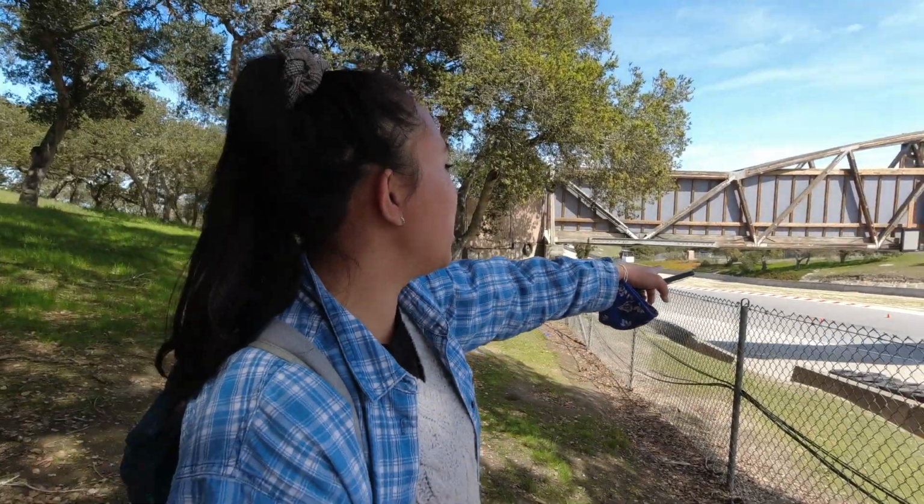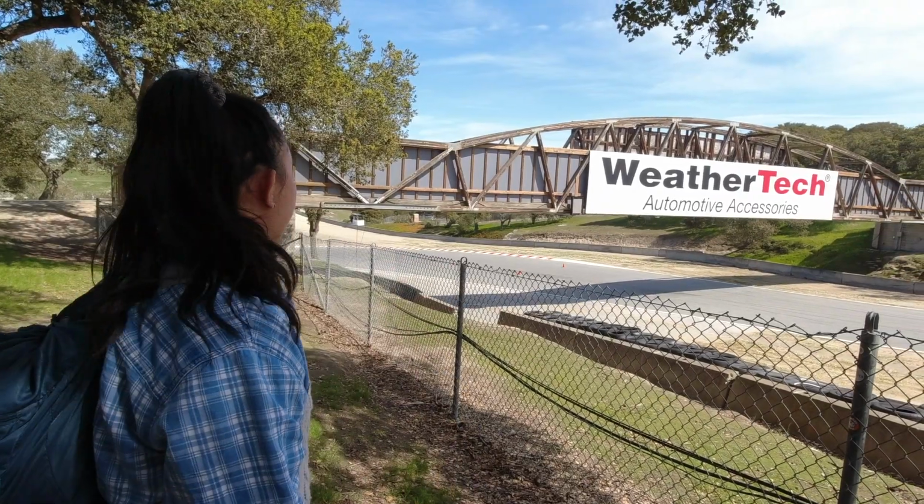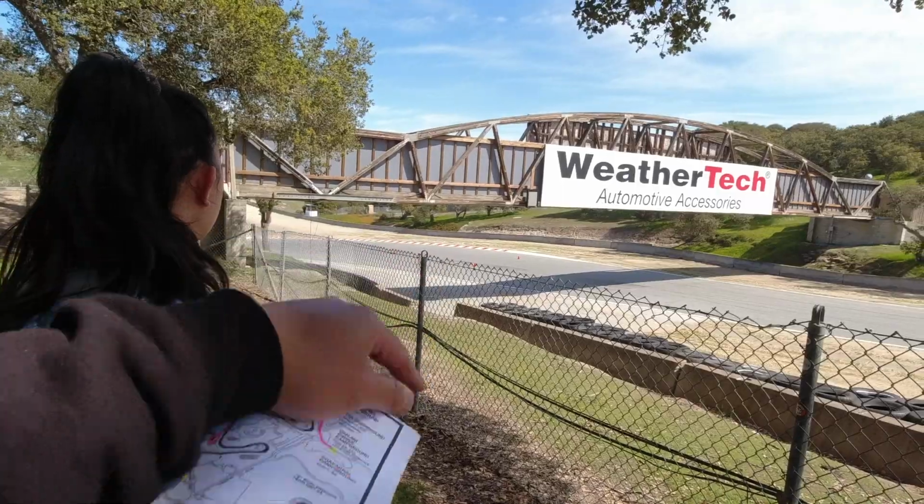So do you have to go in between those cones? Is that like part of the training? I think that's part of the driving school training. Got the cones set up over there.